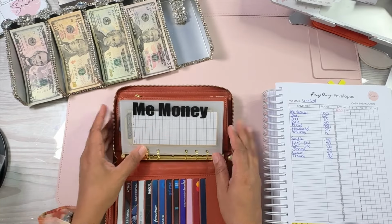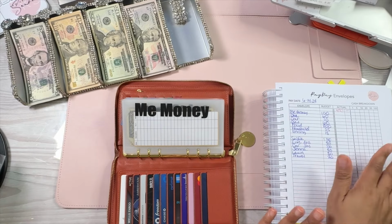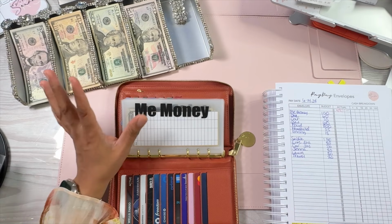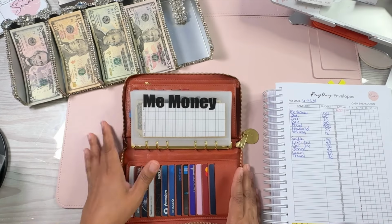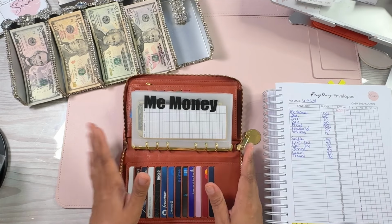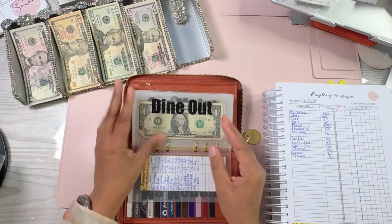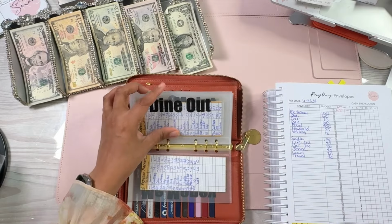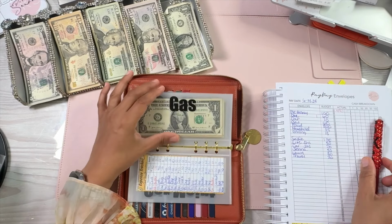Okay, so you guys, this is the beautiful Zippy Luxe wallet, the payday budget book. Yes. So anyway, let's get into it. First things first, let me go through my wallet and see what I am going to have left over from my last week's spending for my variable spending. Me money has nothing. Dining out has $1. I'm just going to write that down.